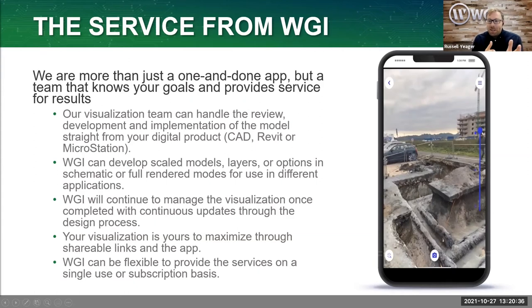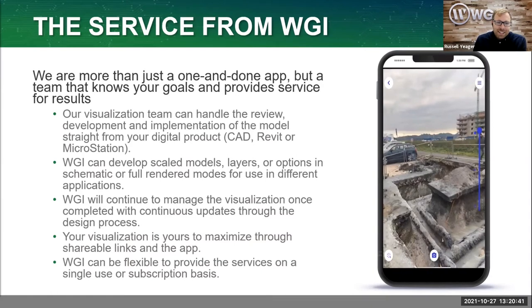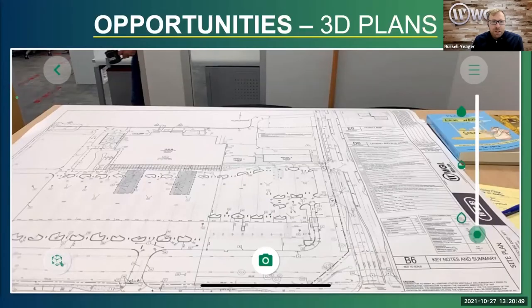And I need to get an updated video of this where you can actually see it all paved and finished now. But it's nice to be able to see what you built underground after it's done. So we're going to go through a couple other opportunities.